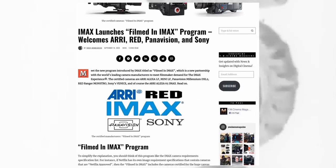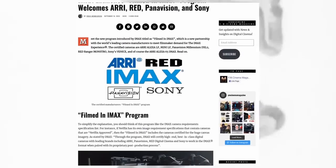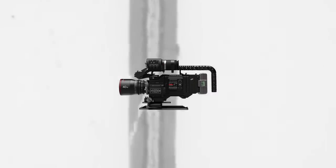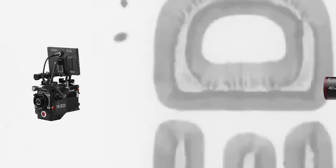So there's a difference between films shot on IMAX film and films filmed on digital IMAX cameras, as they have a line of certified IMAX cameras that's not made by IMAX, such as the Arri Alexa 65, Arri Alexa LF and Mini LF, Panavision Millennium DXL2, Red Ranger Monstro, and the Sony Venice.